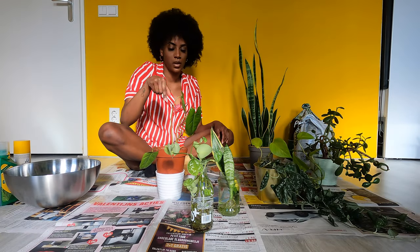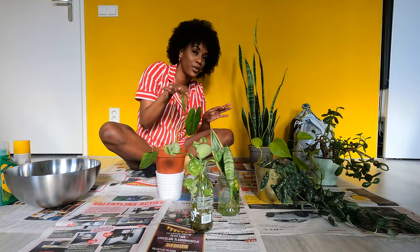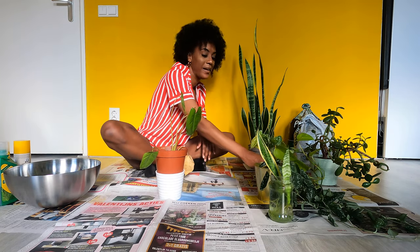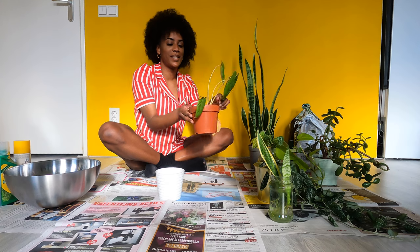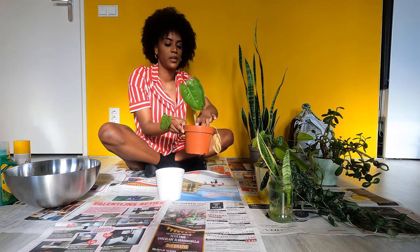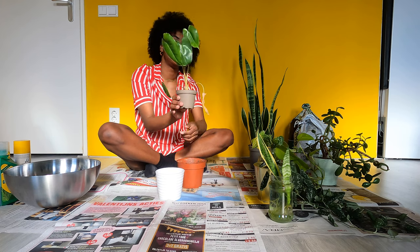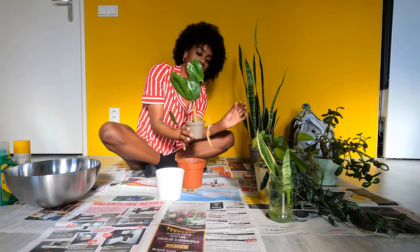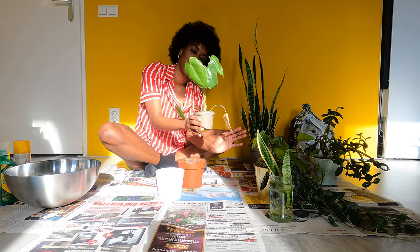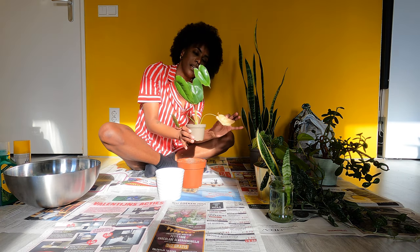But we're first going to start with Seba here. And if you didn't know, all my plants have names. Everything that I have has a name. And we're going to start with Seba here. I'm going to repot her into this pot. She's currently in this one and this leaf has died. My plants all are very healthy and happy, but sometimes they get unhappy and unhealthy, and this happens.